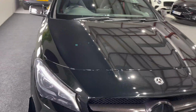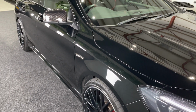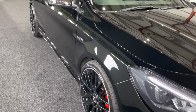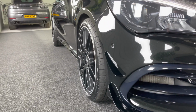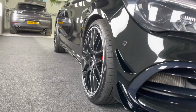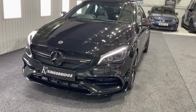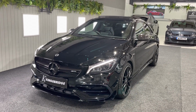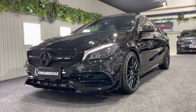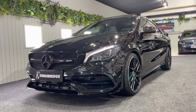Now, to finish it off with the Kingsbridge spec, we've actually added some very thin, I think they're approx 12mm wheel spacers, so it just stands the wheels into the arches properly, so the car looks really nice and wide and menacing, as it should do for the AMG. This is the facelift one as well, so it's actually got slightly more horsepower than the previous iteration. I believe it's just shy of 400 on these.